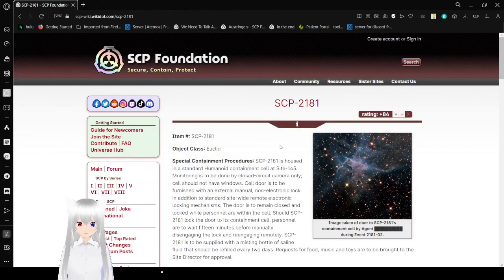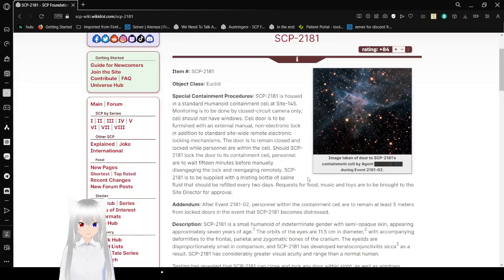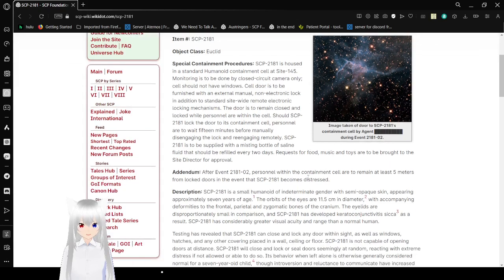Item number SCP-2181, Object Class Euclid. Special Containment Procedures: SCP-2181 is housed in a standard humanoid containment cell at Site-145. Monitoring is to be done by closed circuit camera only. Cells should not have windows. Cell doors are to be furnished with an external manual non-electric lock, in addition to standard site-wide remote electronic locking mechanisms. The doors remain closed and locked while personnel are within the cell.